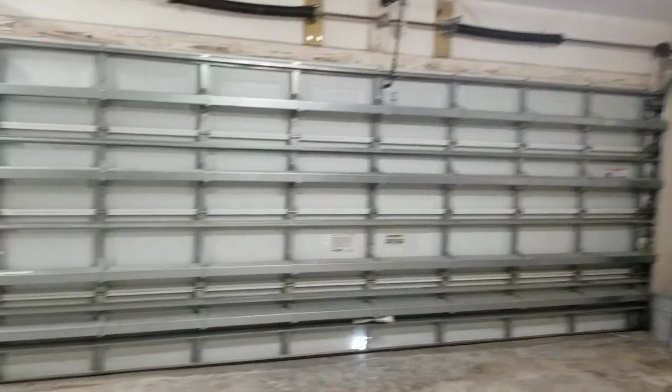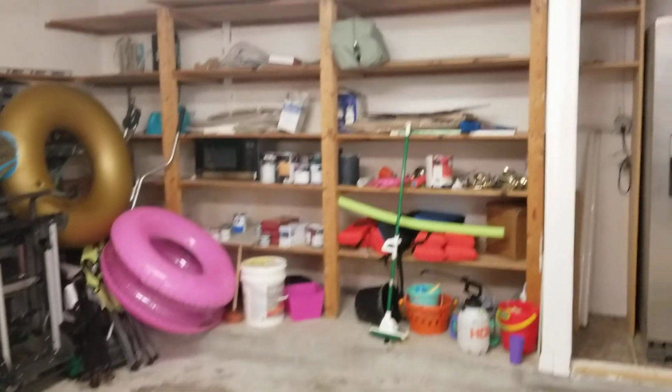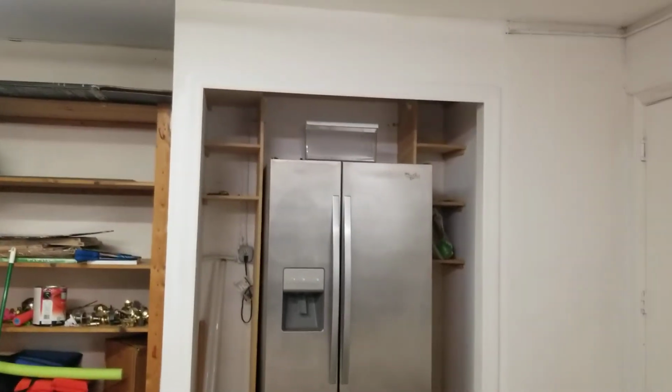And this is the 2-car garage. The washer and dryer is inside. There is an extra refrigerator. It's a pretty typical garage. They are using the house right now for Airbnb. Pretty occupied.